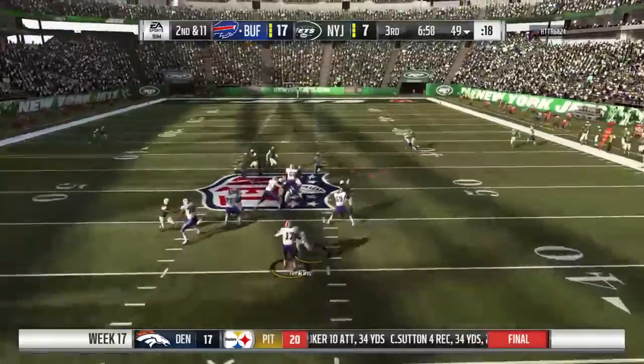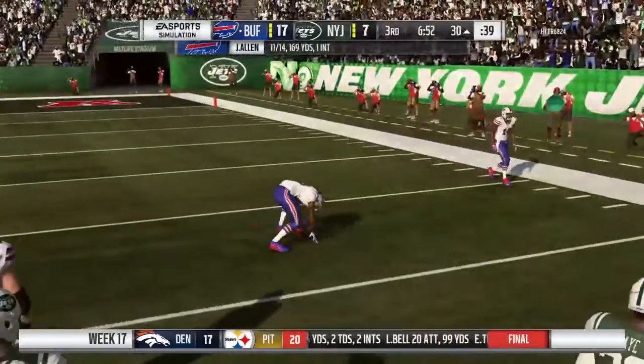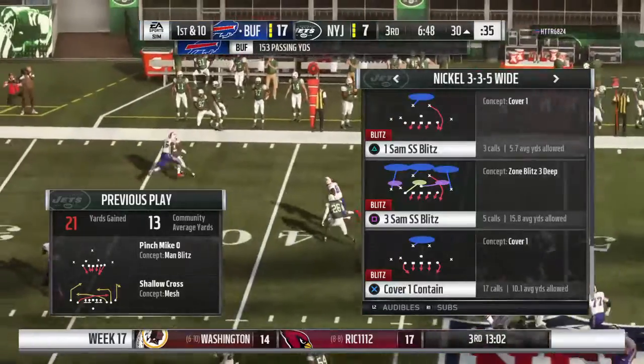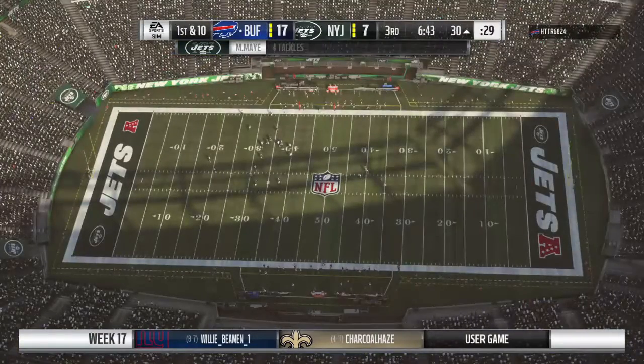Allen now looking to throw on second down. And a quick throw here, that's complete. And he's got this to the 30 before being taken down. And a nice gain of 21 yards. Good throw, good catch, but I really like the route. The drag and being able to run away from defenders, hard to stick with them for that long.